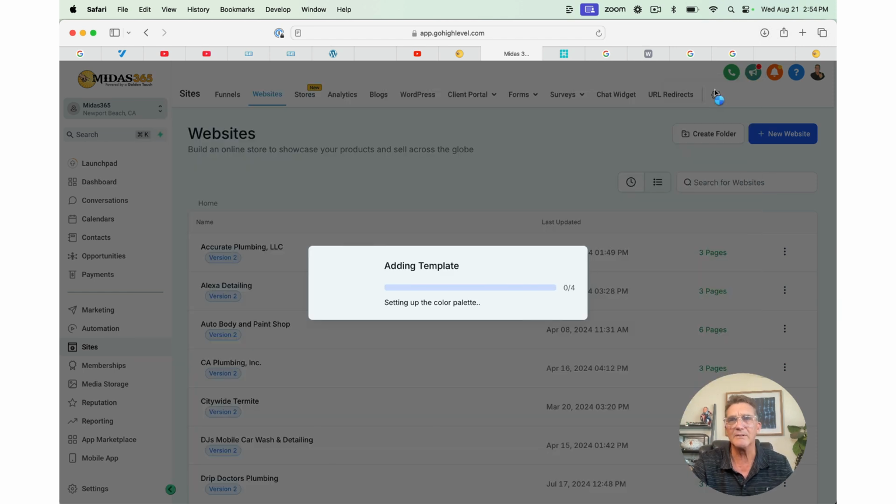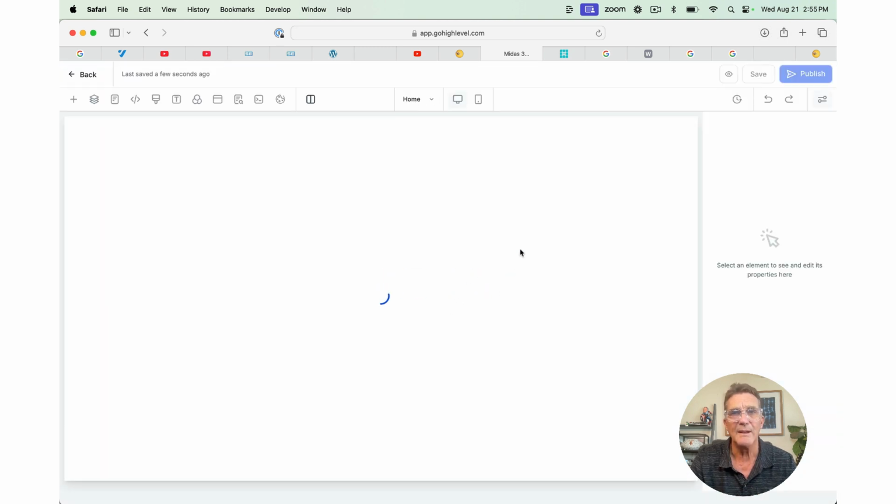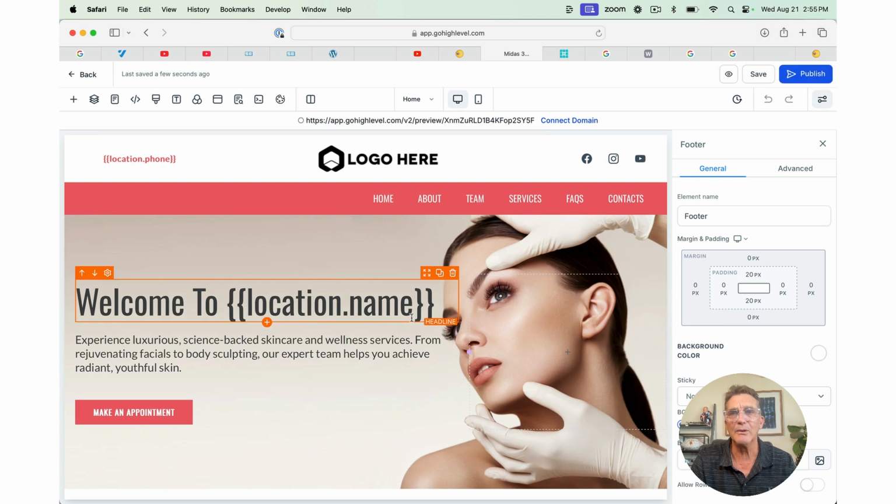I'm going to click continue. Now you'll see it's adding this template, fetching typography styles. It's bringing in colors, fonts, everything that you need for a beautiful looking website. And then it immediately uploads this really cool builder. If you're curious at all, I am building this on the Go High Level platform, and I suggest you do as well.